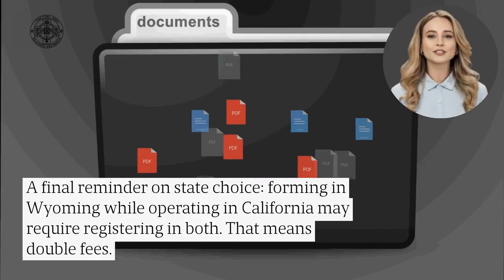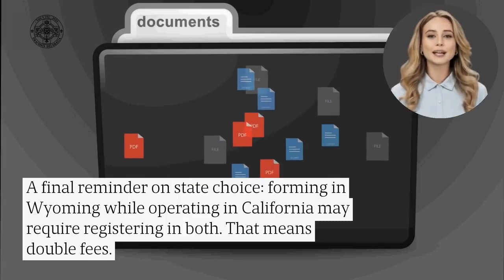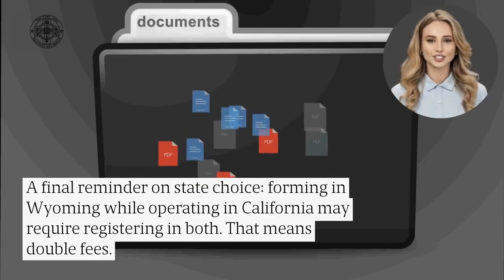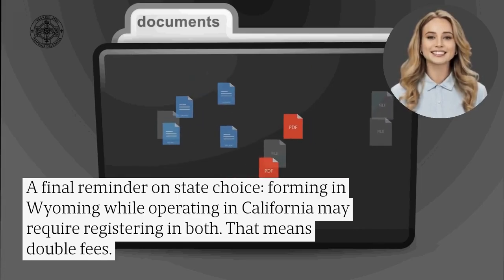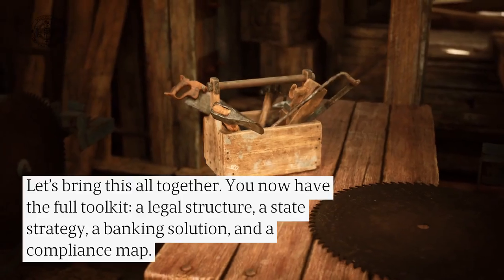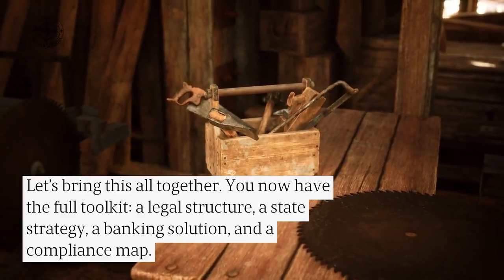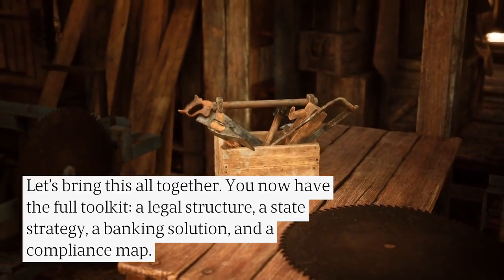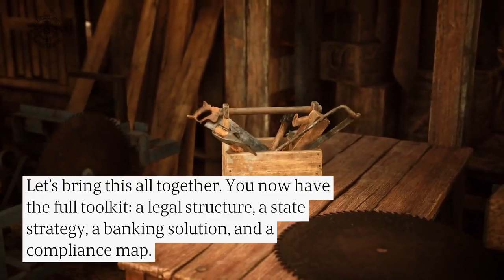A final reminder on state choice. Forming in Wyoming while operating in California may require registering in both. That means double fees. Let's bring this all together. You now have the full toolkit: a legal structure, a state strategy, a banking solution, and a compliance map.